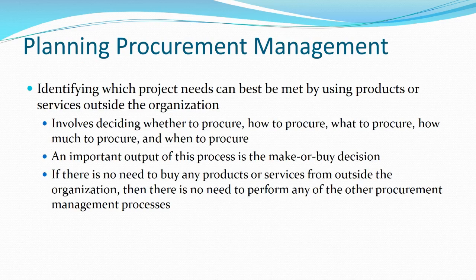So in terms of planning procurement management, it means basically we're deciding what to buy and how. So when do we have a make or buy decision? What we mean by that is we have to make a decision at some point if it makes sense to outsource, to buy a product from someone else, or to develop that product or provide that service ourselves. If it's a one-time thing, for example, it may make perfect sense to continue to buy from a subcontractor when you need a particular item or service. If you have an ongoing need, you may want to integrate.